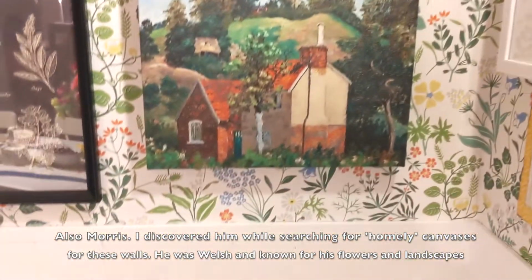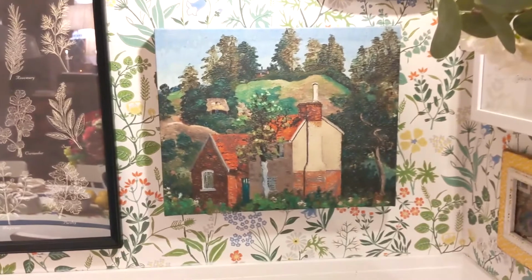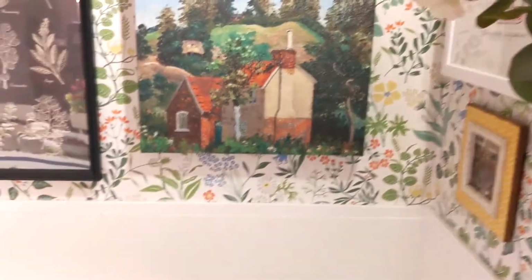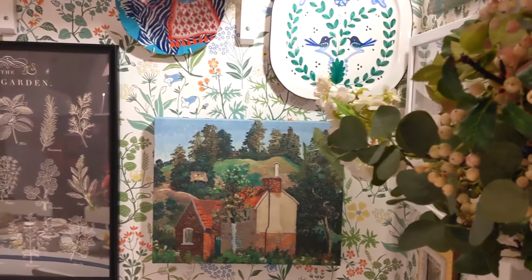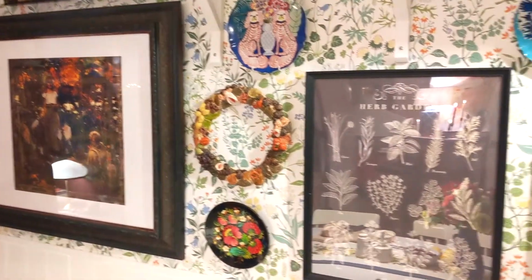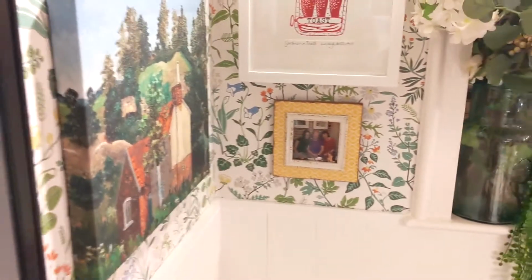I had a similar problem with this wallpaper as the other wallpapers, in that because it's kind of a busy pattern, although not quite so dramatic as the hall wallpaper and the bedroom wallpaper, it was actually pretty difficult knowing what to put with it. And what turned out to look best with it were dark frames or pretty intense colours. So I got some canvases from Amazon, I think.